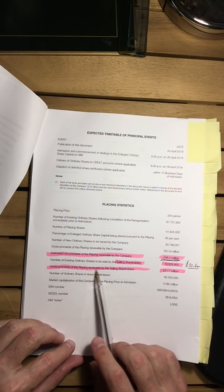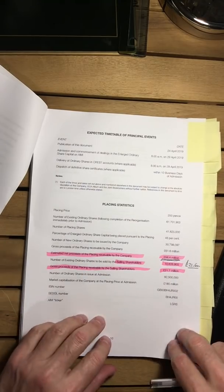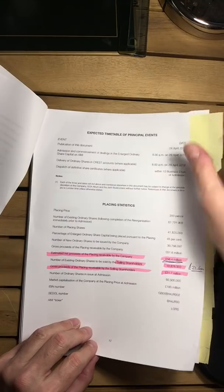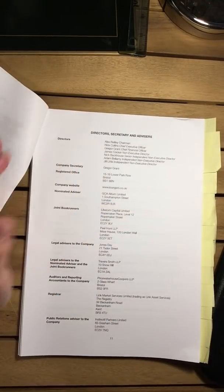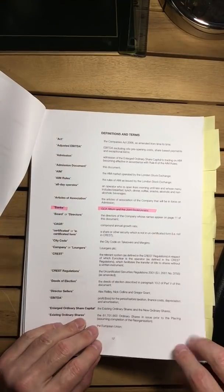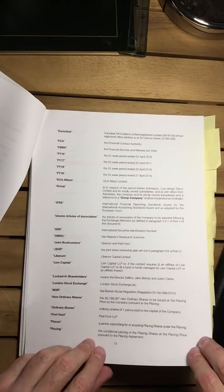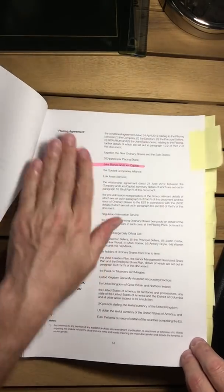Gross proceeds of the placing received by the selling shareholders. Yeah, didn't need to write that down. I just add yellow stickies for important pages. List of people and so on. Definitions of terms, that doesn't really matter. You can always refer back to the definition of terms if there are any issues.